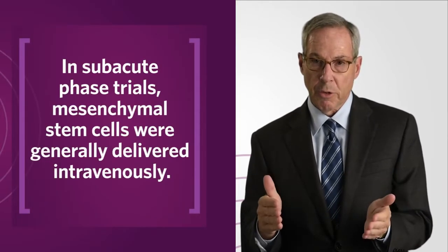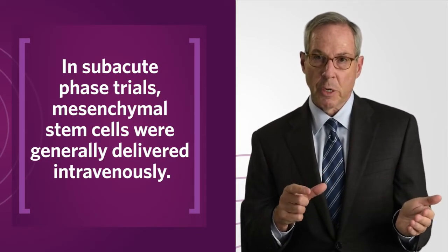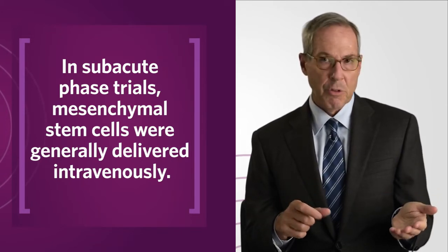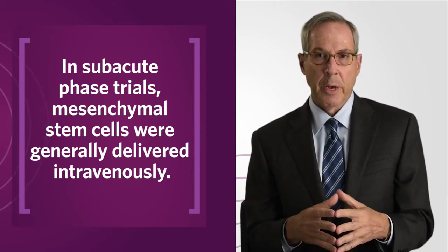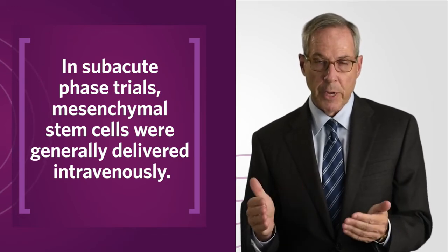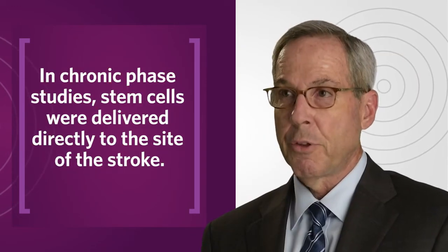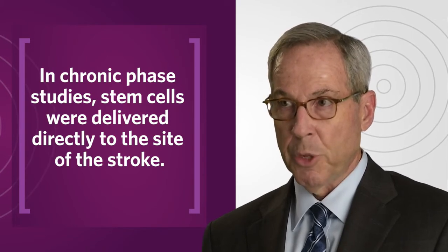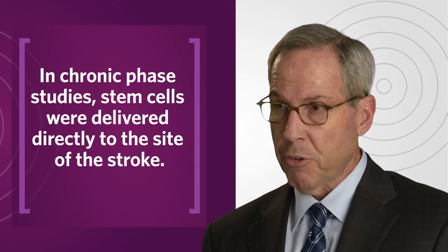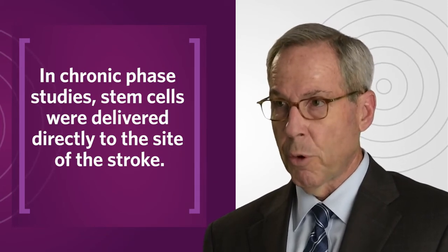Really, you can divide these into early or subacute onset studies, in which patients are typically treated 24 to 48 hours after the onset of stroke, in some cases up to maybe 7 days. And generally, the cells in those cases are delivered intravenously in that very early phase. In the chronic phase, the cells are given by direct intracerebral injection through a small burr hole and then delivered by stereotactic techniques to the site of the stroke directly.